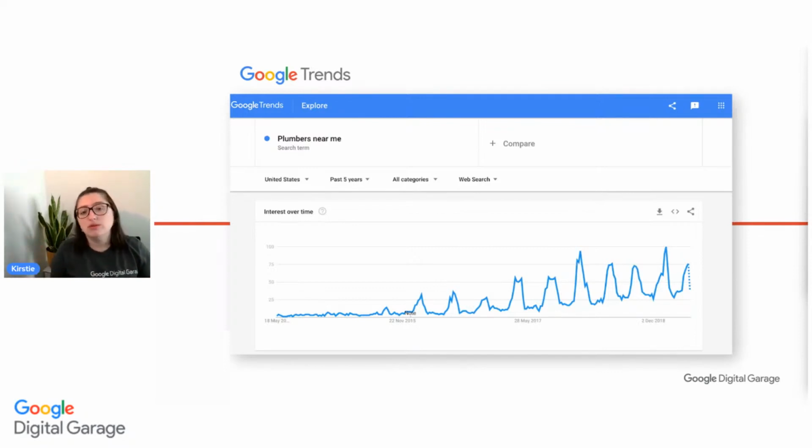Now, what you can also do is compare search terms. So you could maybe put in plumbers Manchester, and see, okay, do we get more searches for plumbers near me or plumbers near our specific area? And you can continue to look at that over a longer period of time or a shorter period of time, to really dive into some of that keyword research.